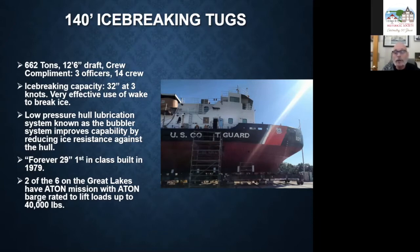ice break apart, refreeze, and then thicken into a form of ice we call brash. And that brash is very sticky and can cause movement problems. So this bubbler system, unique to this platform, is a great tool.